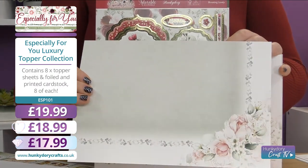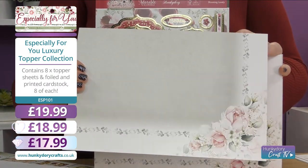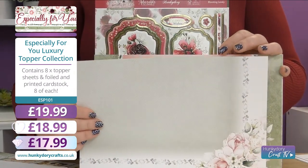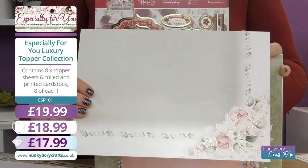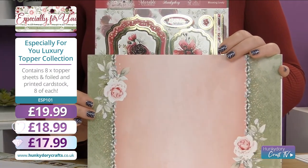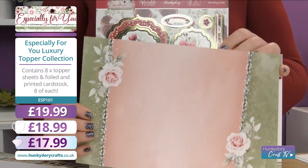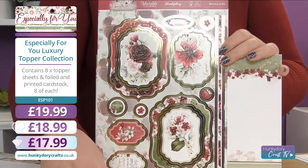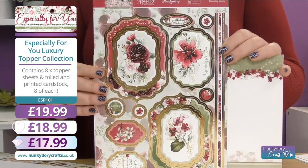So you're going to get two of everything. Look at that accent foil. Wow, it's beautiful, isn't it? You're going to get your foiled and die-cut topper, your foil cardstock, and of course your printed cardstock. Oh my goodness, how pretty is that? I mean, just cutting that in half and having two really beautiful A5 card blanks. So nice. Then we get this colour.